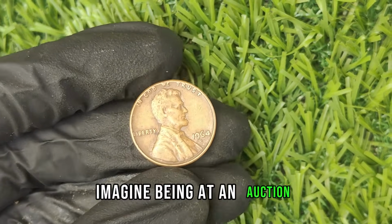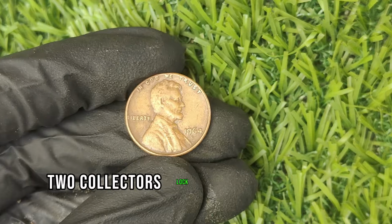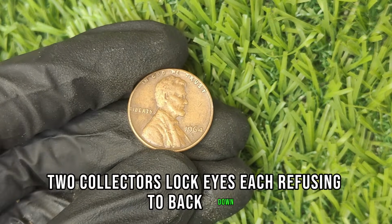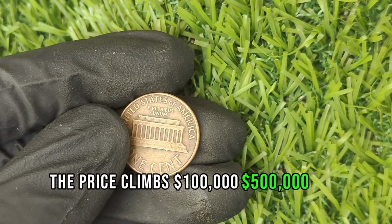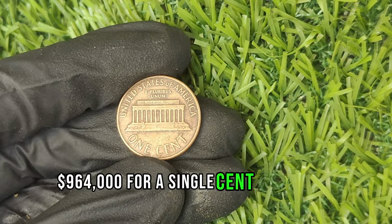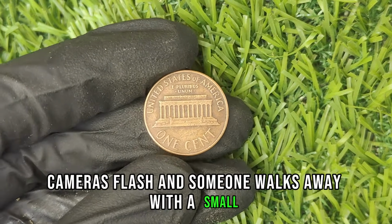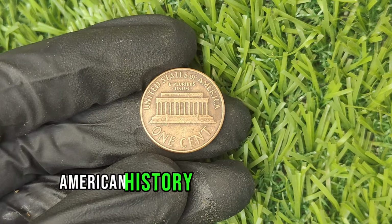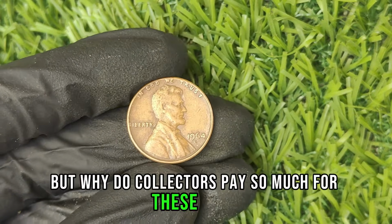Imagine being at an auction where a seemingly ordinary penny sparks a bidding war. Two collectors lock eyes, each refusing to back down. The price climbs: $100,000, $500,000, and finally, $964,000 for a single cent. The crowd gasps. Cameras flash, and someone walks away with a small, shining piece of American history worth more than a luxury home. But why do collectors pay so much for these coins?